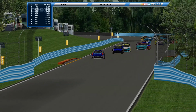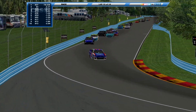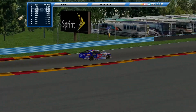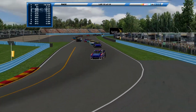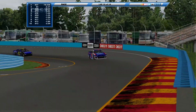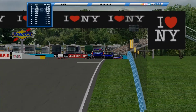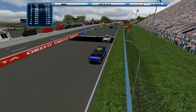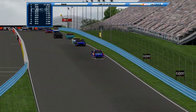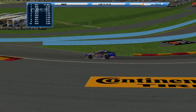Yeah, we're gonna go into overtime. Not yet. There's a slim chance they can make it clean for this last restart, but it's highly unlikely that will happen. Here we go in turn 7, once again. The 48 overdrove it that time. He got into the wall. Are they wrecking? Almost. Caution is out. Oh yeah, they're wrecking. We'll take a look at the replay.